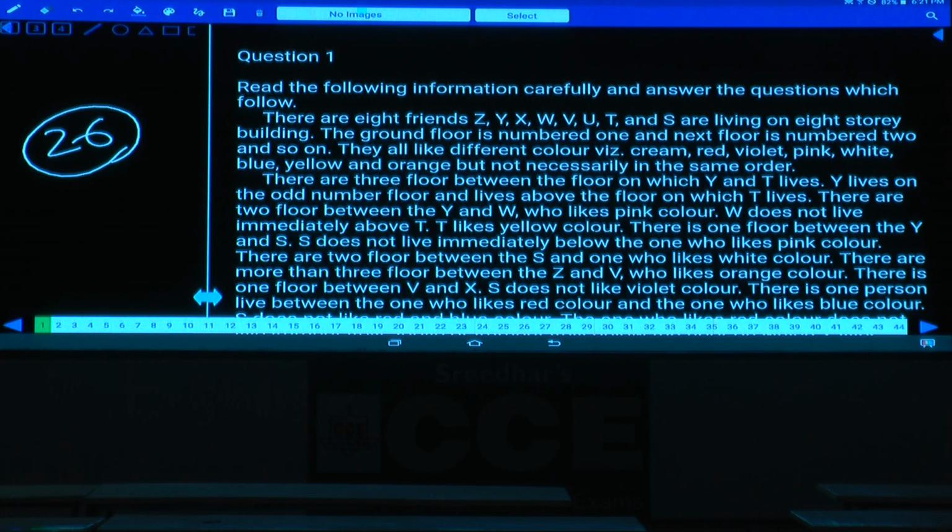Now question numbers 1 to 5. These first 5 questions are based on 8 friends: Z, Y, X, W, V, U, T and S, living on an 8-story building. The ground floor is number 1 and the next floor is number 2 and so on. Each of them likes a different color: cream, red, violet, pink, white and so on. 8 persons live on 8 different floors and each of them likes a different color as well.